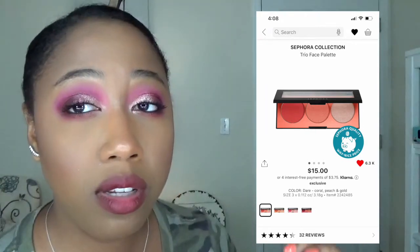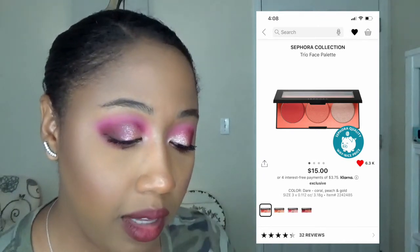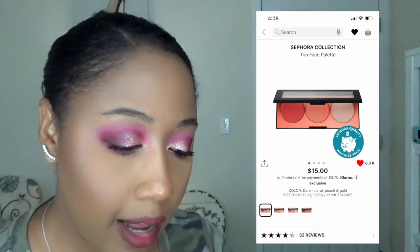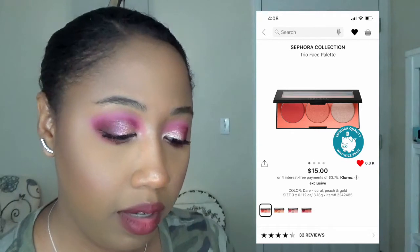I love most of the Sephora products that I have tried, so definitely want to give this a go, maybe in like a first impressions or new makeup video. Definitely going in the cart for $15.